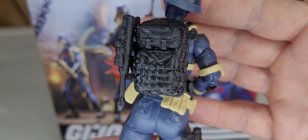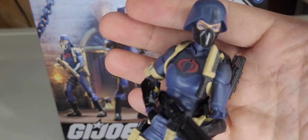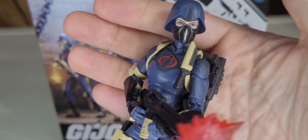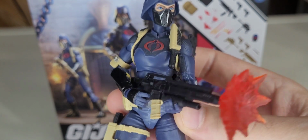There's a lot of nice detailing in the packs and all around. And of course we have a little bit of reuse, but also kind of a new mold for at least a Cobra Trooper. And it's infinite play with the mix and match. I just went with 2. I'm having fun with them.